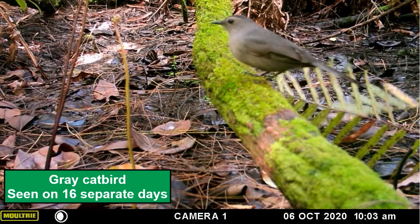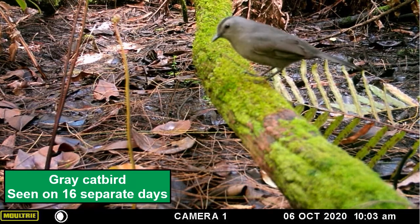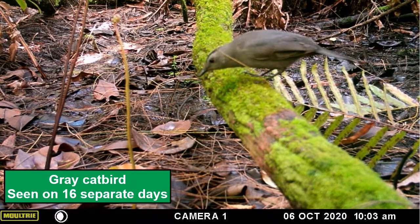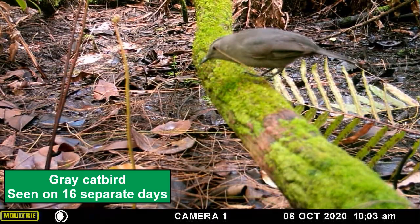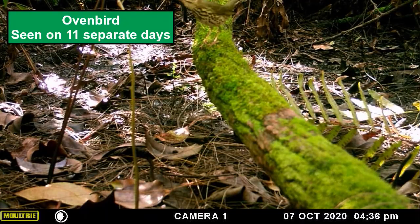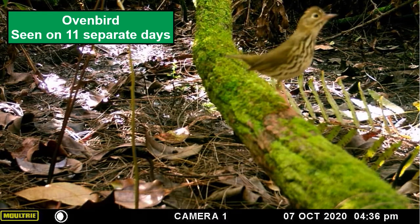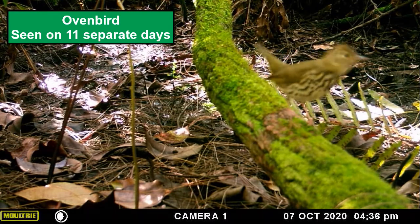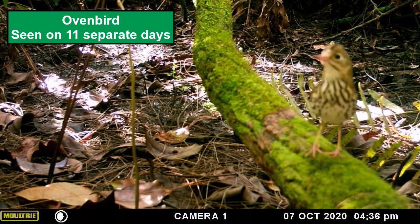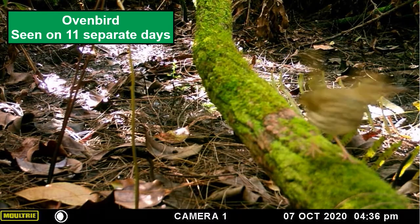This elegant bird was named for its call, which does sound like a meow. It's the gray catbird, and you can see it has a black cap, which helps identify it. And they're pretty plentiful here throughout the wintertime. Here's another ovenbird, and I thought this shot was cool because it stretches, right? You can see its neck and its head getting into this funny little posture. And they're called ovenbirds because they make nests that look like ovens.